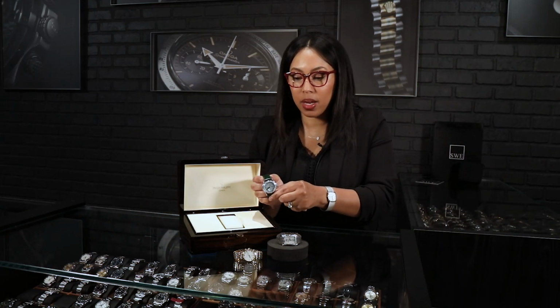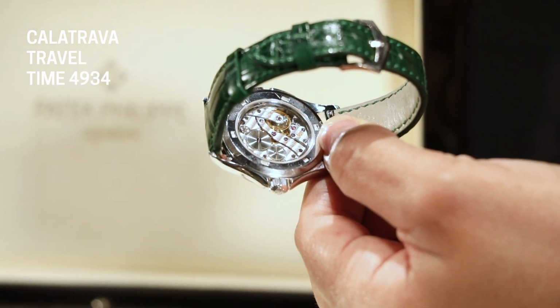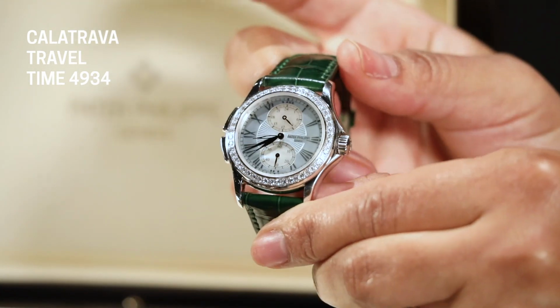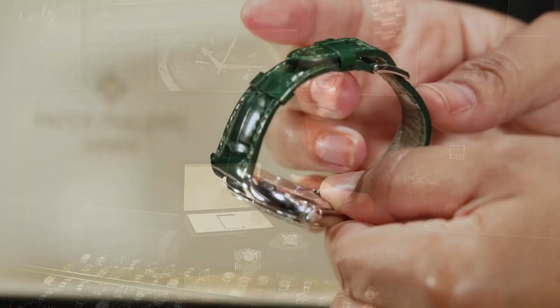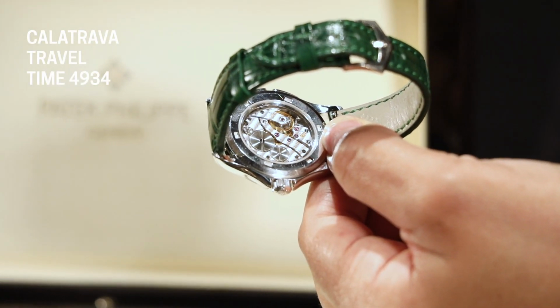A beautiful watch altogether. I love the exhibition case back. That's always a really nice treat for any owner of the watch, something that you can really enjoy on your own without a lot of flash. It's stunning on this gorgeous green strap. Really a great timepiece. Patek Philippe, of course, diamonds on the bezel, and they do a great job of selecting the bluish gray mother of pearl on this dial.